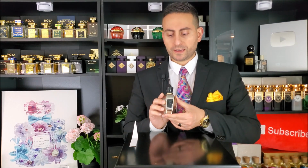And in terms of the presentation, I truly love it. And then there's the other signed crystal version, which I think looks really, really nice too. But I personally love the little design here at the top, the black cap. I think is a really nice touch, especially given the fact that most Xerjoff caps are gold. So I think it has some really nice hardware on it.